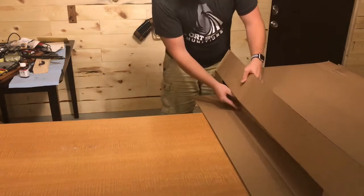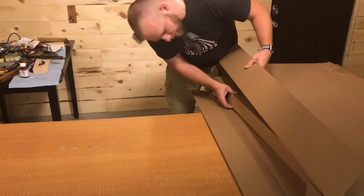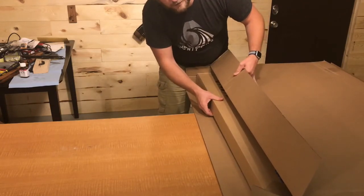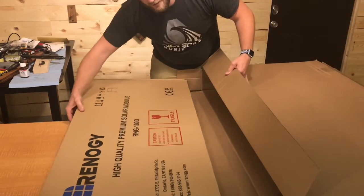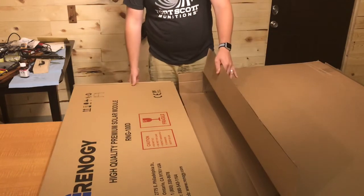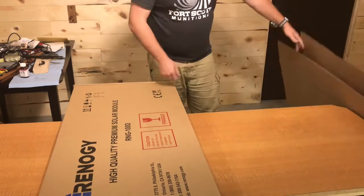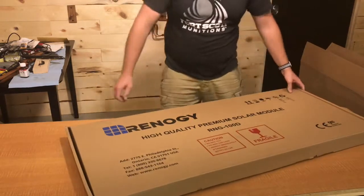All right. You got them guesses? You got 5 seconds. 5, 4, 3, 2, nothing? All right, well. Renogy, high quality, premium solar module. Yeah, it is what that is. Right, it's a solar panel, guys.